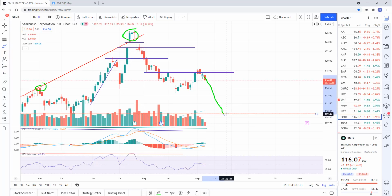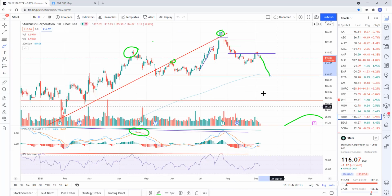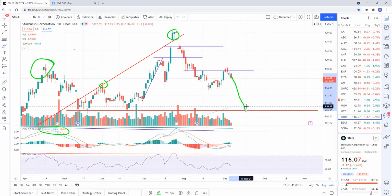I think we're heading down to this level, down here at 109.51 as your next level of support. You also have the 200-day moving average right down there. So likely going to find some support down there, but that's where I think things are going. So this still looks good to the downside.